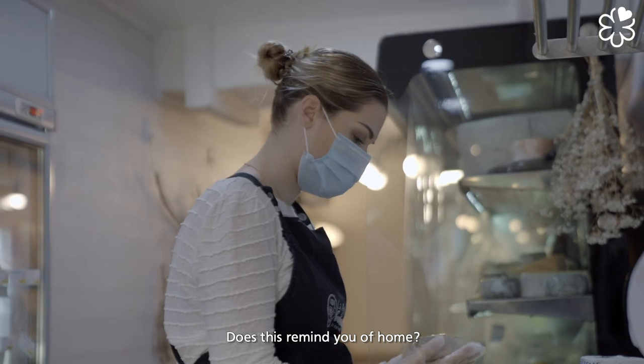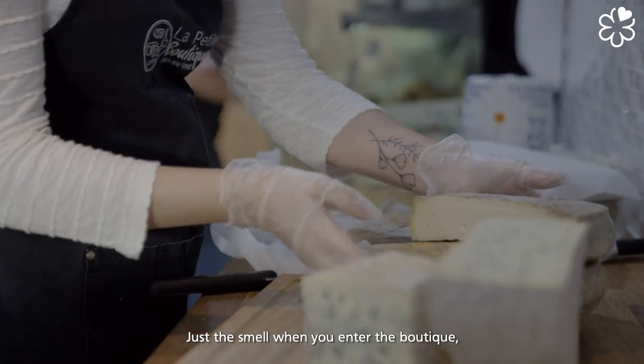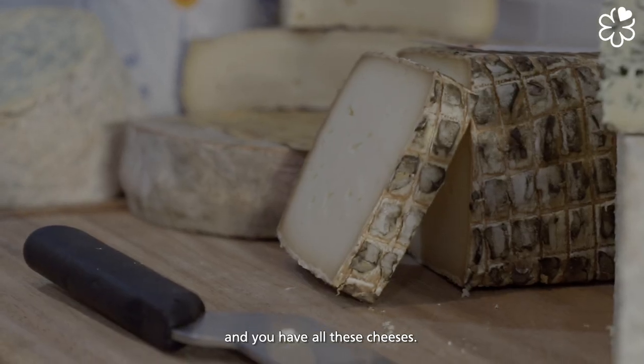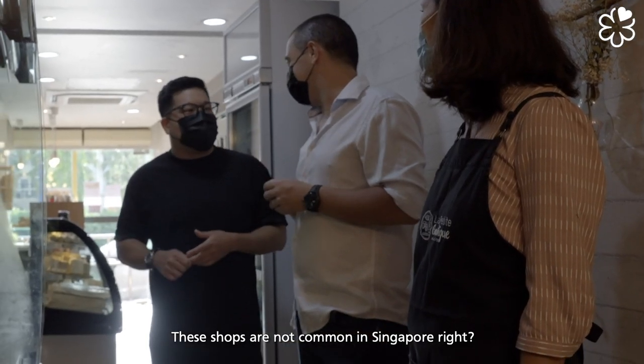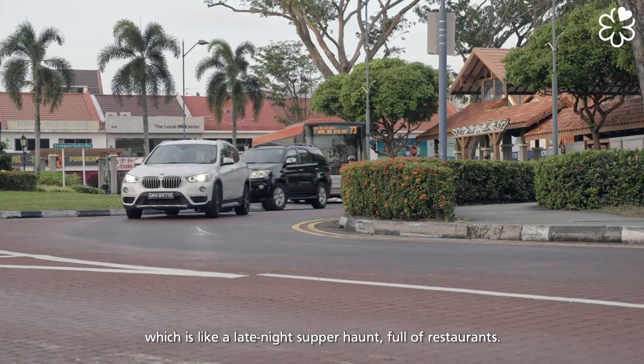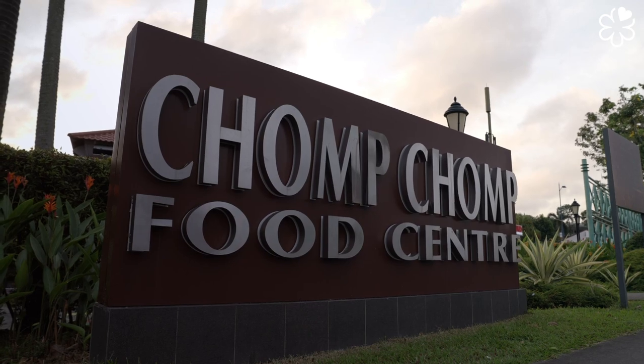Does this remind you of home? Just the smell when you enter the boutique. You know, when you enter a small shop in France and you have all these cheeses. These shops are not common in Singapore. No. And this is in the middle of Serangoon Gardens, which is like a late night supper haunt, yeah. Full of restaurants.